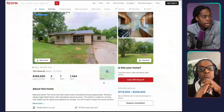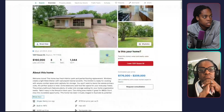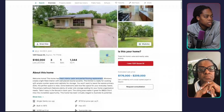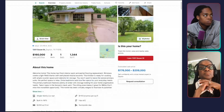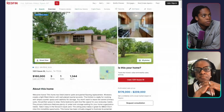So we could look at that. We can also look at the description that oftentimes tells us, is it post renovation? Says it has fresh paint and partial flooring replacement. Doesn't say anything else about updates, but it's possible, right? So we can leave that on our list for now. We can also look at some of these other properties.